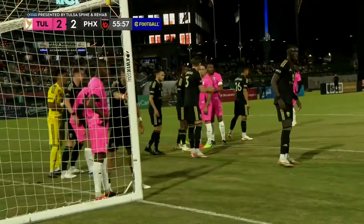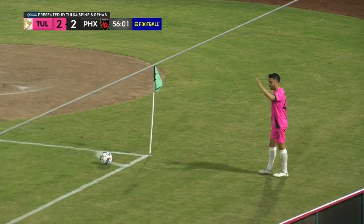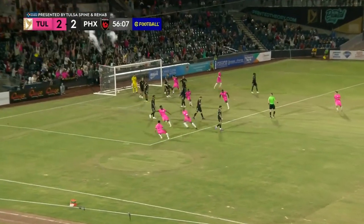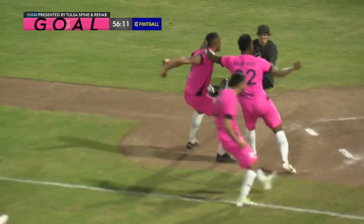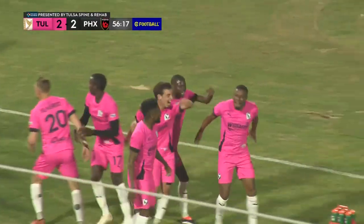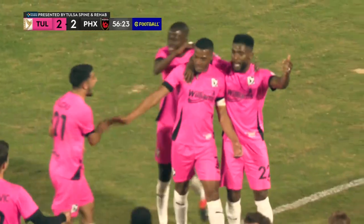Will it be the same thing again, or has FC Tulsa got something else up their sleeve? Here's the ball from Portillo. It's another good one. There's a flick header and another goal! Would you believe it? FC Tulsa score again from a corner, and this time it's Alex Sawahi up from the back. Portillo the assister. FC Tulsa 3, Phoenix Rising FC 2.